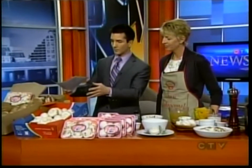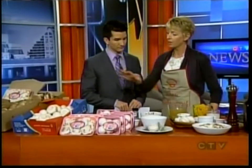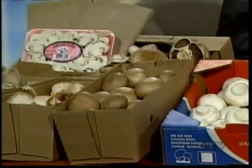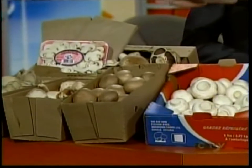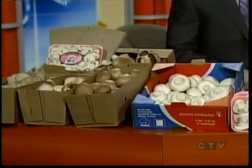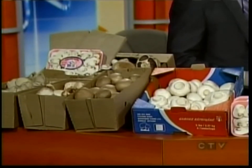Just before we get to the recipes, we've got a variety of mushrooms here. We do. Yes. Why don't you describe what we're looking at and which ones we'll be using in the recipes? Okay, we're going to use a variety in the recipes today. We have our regular white button mushrooms. Beside that, we have the brown cremini, shiitake mushrooms there, and on the far end are oyster mushrooms. And up here is the portobello mushroom. So all kinds of varieties in the stores. Look for them. Try something different if you haven't tried them before. So tell us about the recipes.